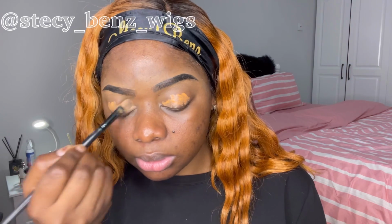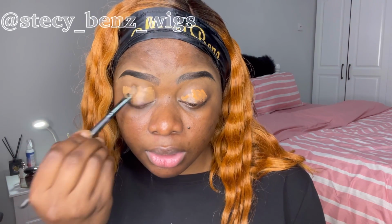Normally people do this when they want to do eyeshadow, but today I'm not doing any eyeshadow, so I will just put it here, then use this to spread it on my lids. I'm just going to use this to dab. So when we are done, we use some powder, this kind of powder.